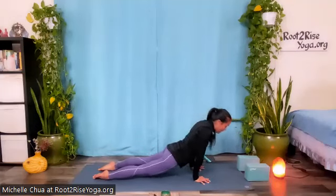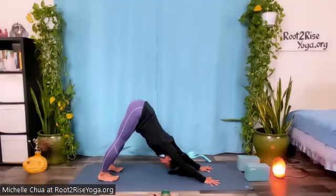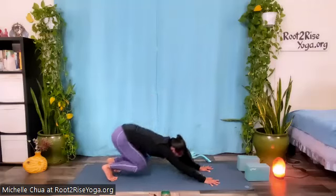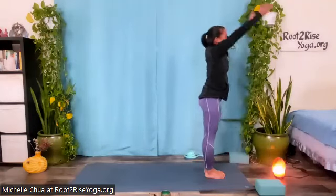Exhale, downward facing dog. I invite you this time to cultivate stillness. Steady your gaze for 3 breaths here. When you've emptied the third, walk or float to the front of your mat into a forward fold. Inhale, half forward fold. Exhale, fold. Inhale, root down to rise. Exhale, hands at heart center.